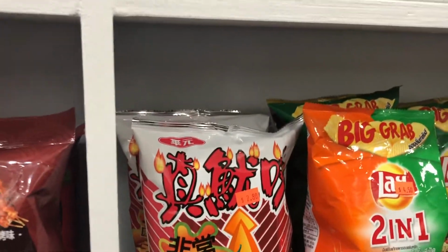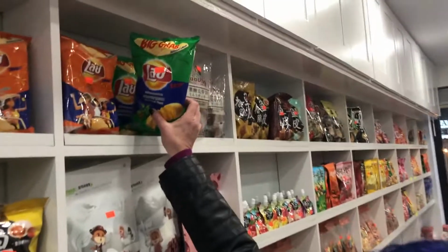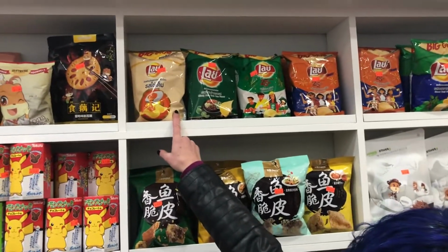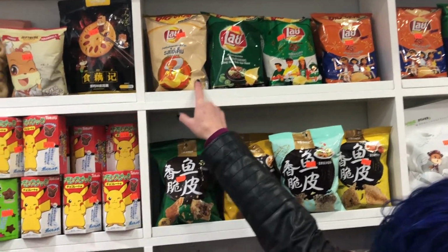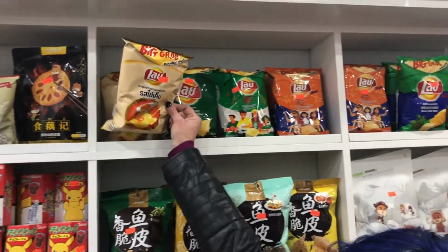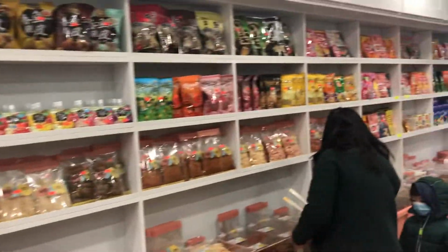Hot pepper? Something hot. Sweet basil chips. Oh, we love basil. Salted egg flavor. Let's get that. That sounds different. So you said skip it or get it? Get it. Sounds different. This is what's inside the mooncakes sometimes.